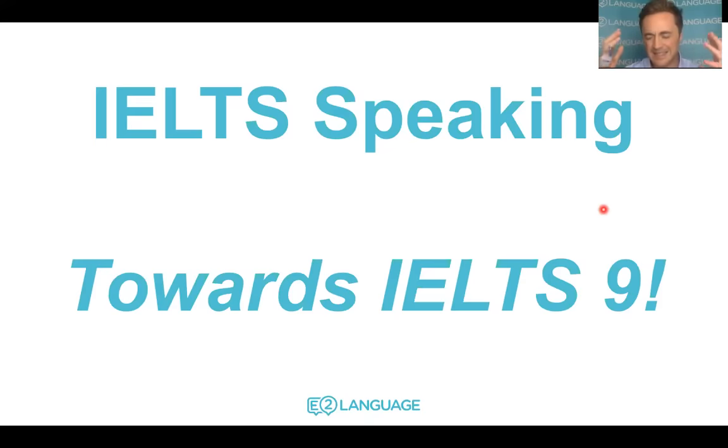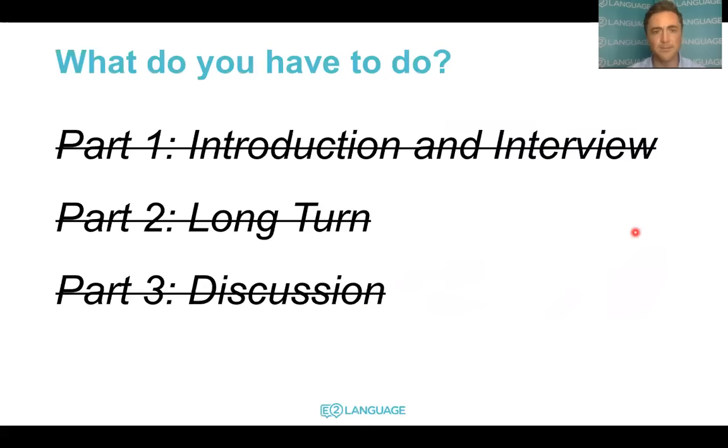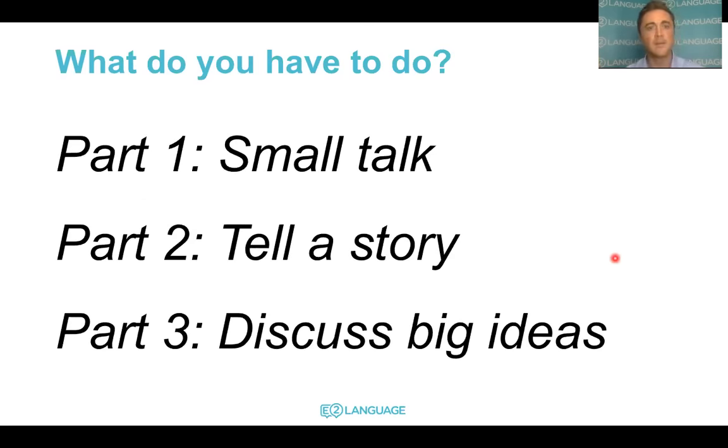It's quite a deceptively simple task, IELTS speaking, basically three parts. Let's have a look at what they are. Well, the IELTS say that part one is introduction and interview, part two is called long term, and part three is discussion, but I think it's something different. I think it's more like this. Part one is small talk, part two, you tell a story, and part three, you discuss big ideas.